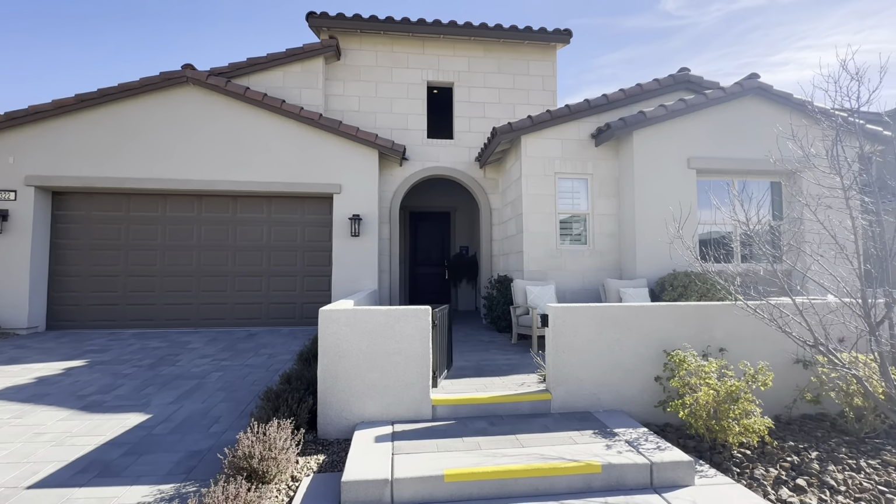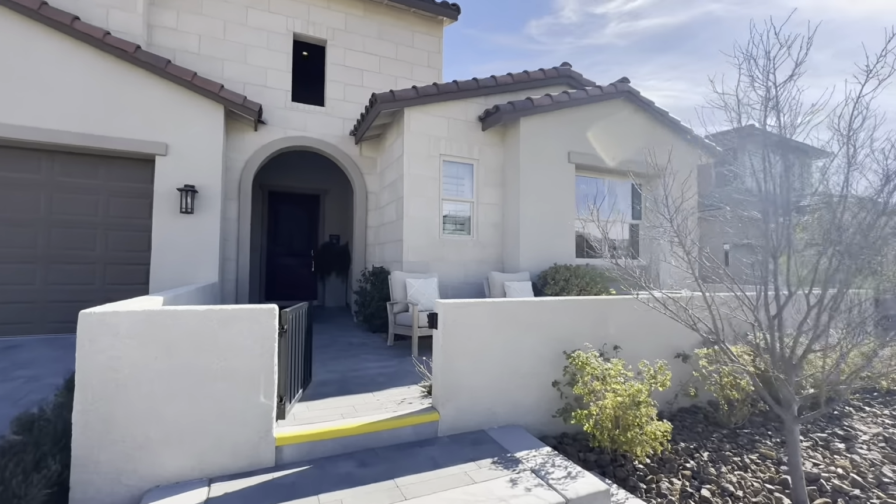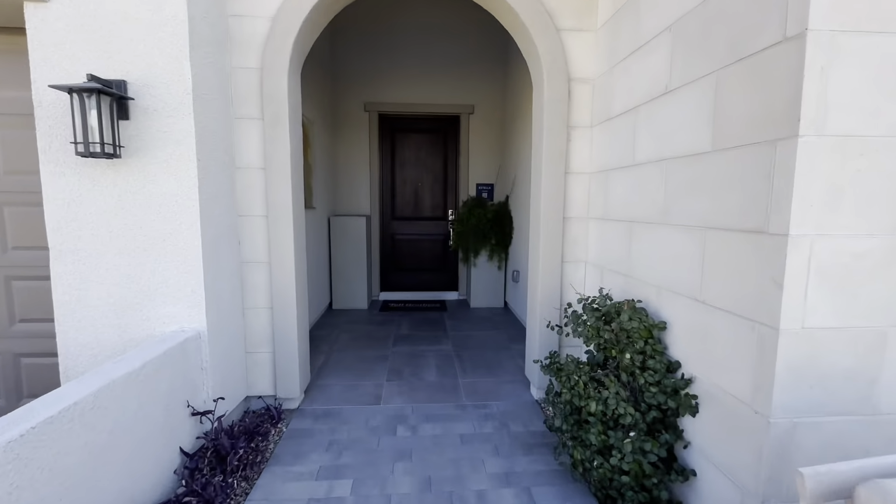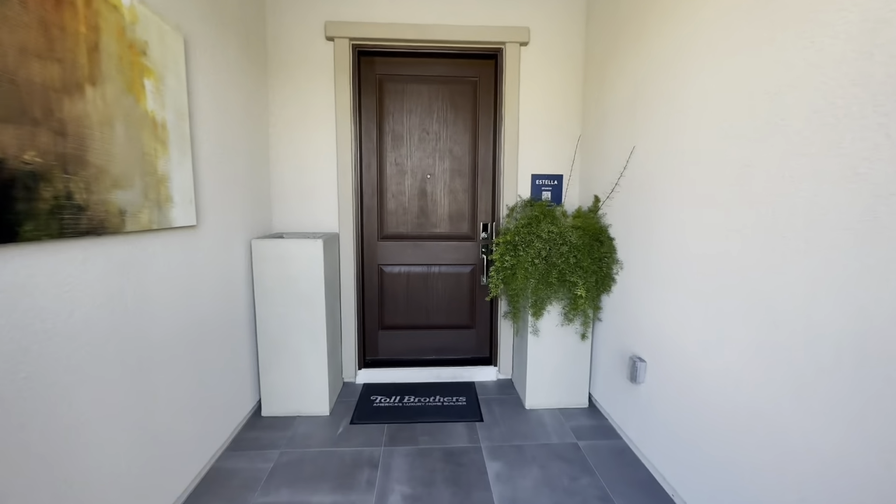Today we're touring a home from Toll Brothers at Acadia Ridge, Las Vegas, Nevada. This model is the Estella model. It comes with 3 bedrooms, 2.5 bathrooms, 2,100 square feet plus, and a 2-car garage.